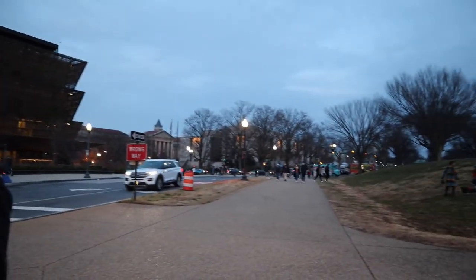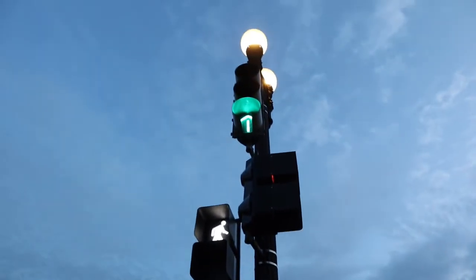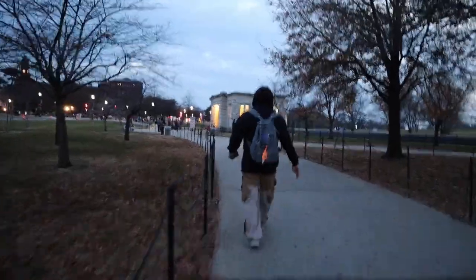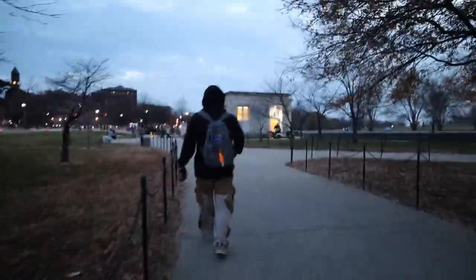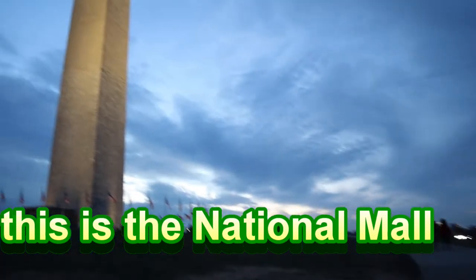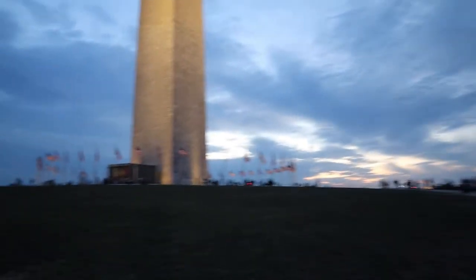I brought this camera too. Nice, beautiful. This way. Yeah, this is hammam, baby. Yeah, hammam. Give me the bag. It looks nice, like Paris. We left early. We should stay for the light show. Welcome to National Mall.